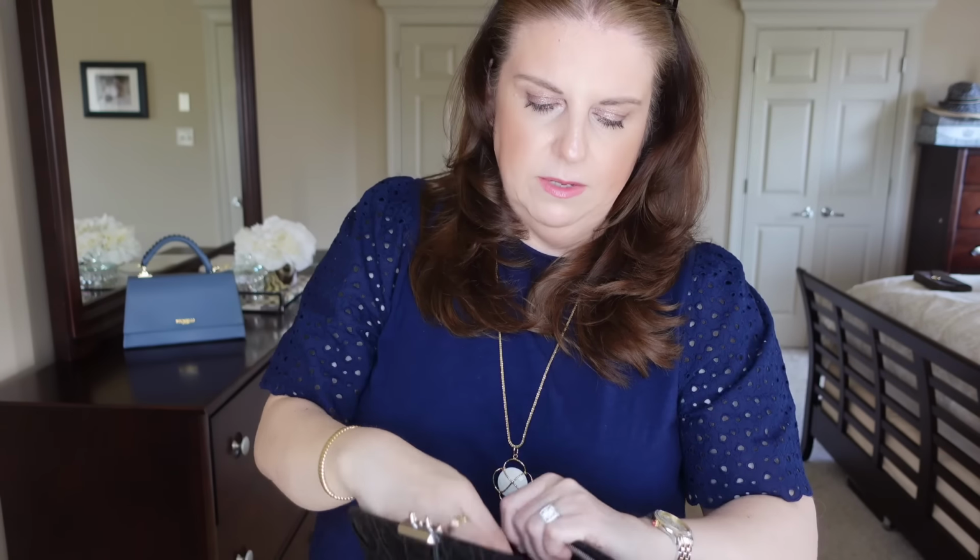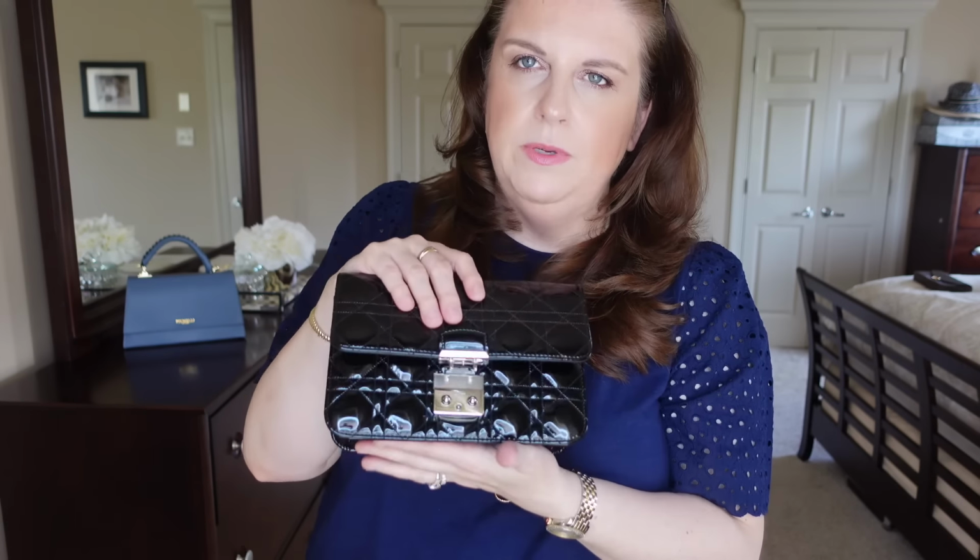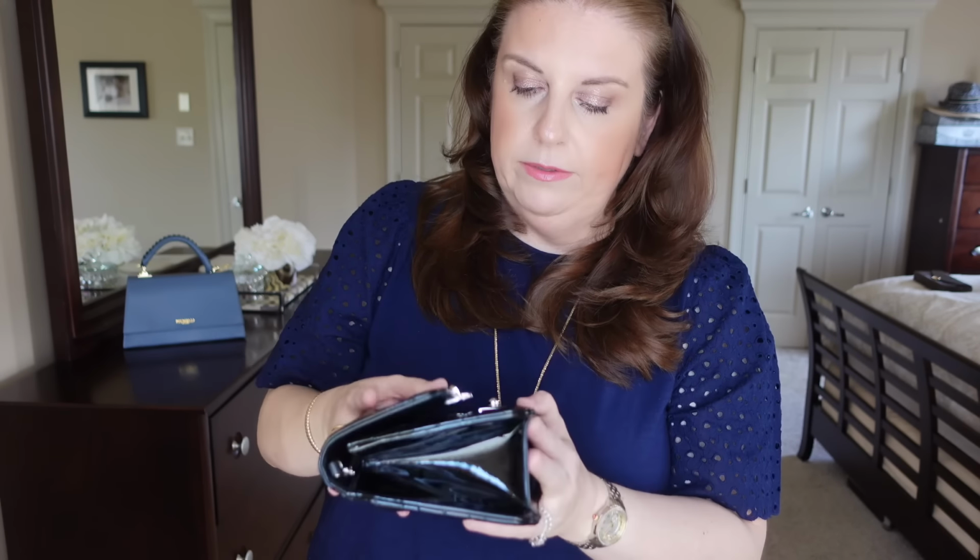So it is a beautiful handbag. I don't know why I'm not reaching for it. In general, I didn't really end up using it as much as I thought I would, but I don't know.